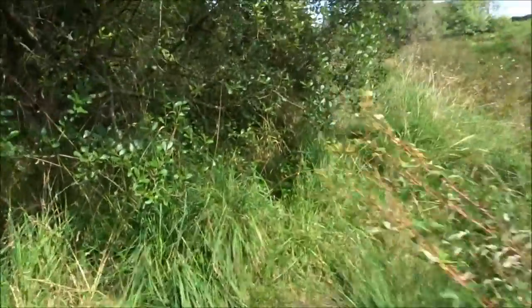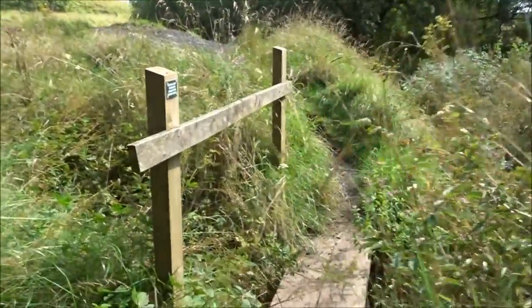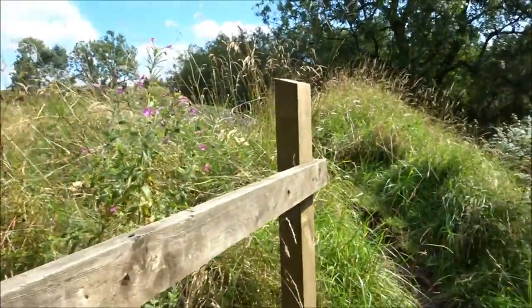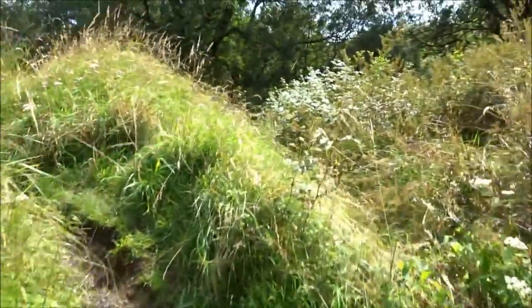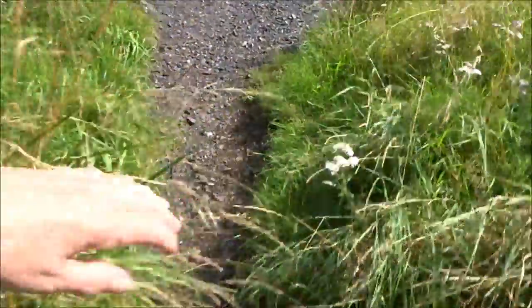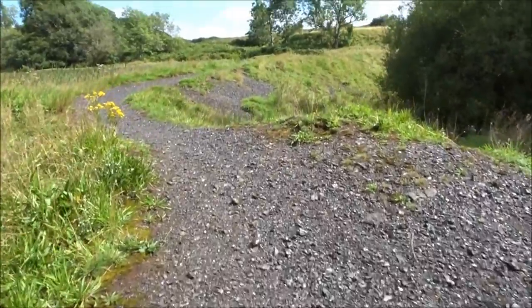Across the troll bridge. Trip, trap, trip, trap. Across the little troll bridge, installed by the Ramblers Association, the Mendip Group. Last time I came, I think the stream was flowing quite well here. That's dried up a bit. Oh, loads and loads of evidence of slag here.